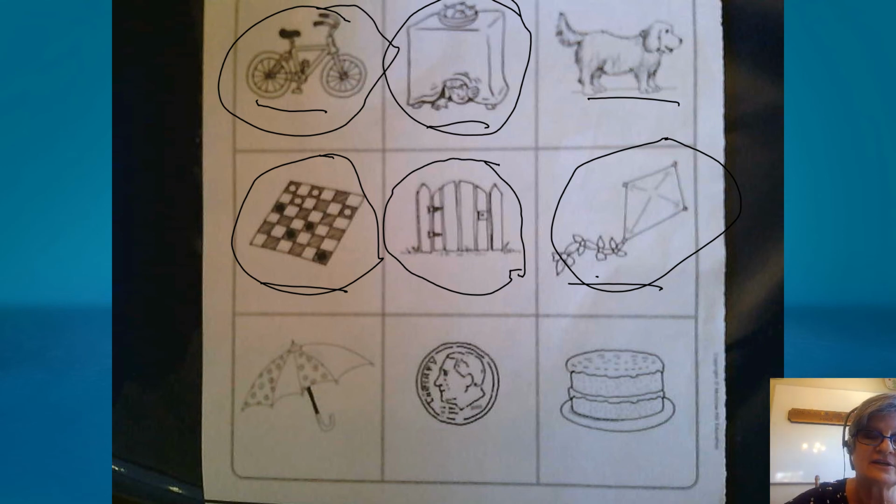Now let's look at the last row and we see an umbrella. That's it, umbrella. Did you hear any A sounds? No. How about I? Umbrella? No. And how about an O? Umbrella? Nope. So we leave it alone. We heard a short vowel sound for the U. It didn't say A, I, or O. So we'll leave it alone.